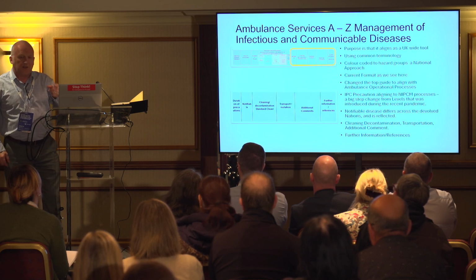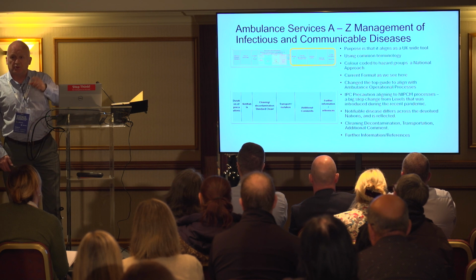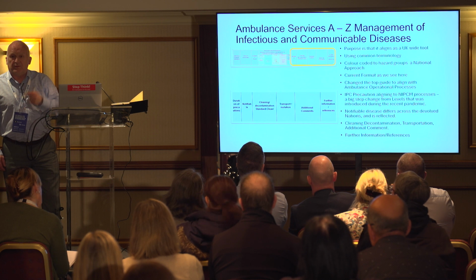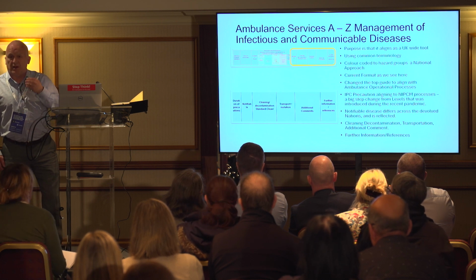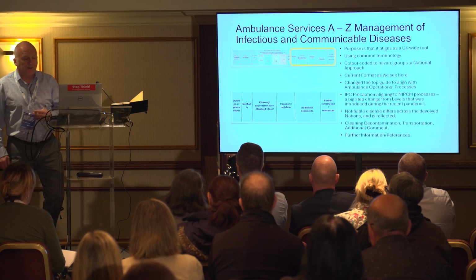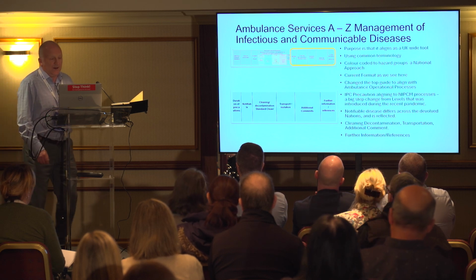So the policy itself is indicated. If you're doing cross-border working, if you're working in Scotland and you come across a pathogen, you know it's notifiable, because it might not be notifiable in your own country. That's why it's there.